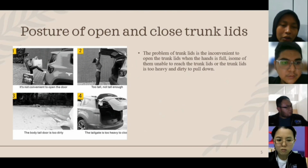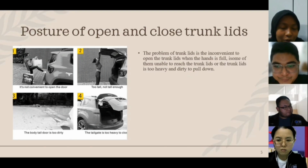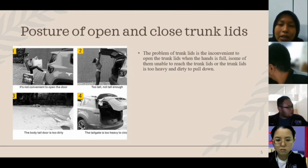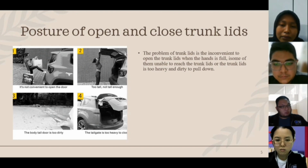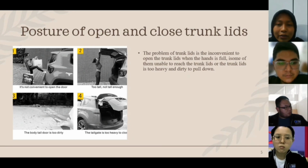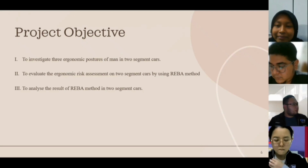The posture of opening and closing the trunk lid is also a main focus in our project. The problems that occur in this posture are that it is inconvenient to open the trunk lid when the hand is full, and some drivers or passengers are unable to reach the trunk lid, or the trunk lid is too heavy and dirty to pull down. Okay, that's all. I'm passing to the next presenter.